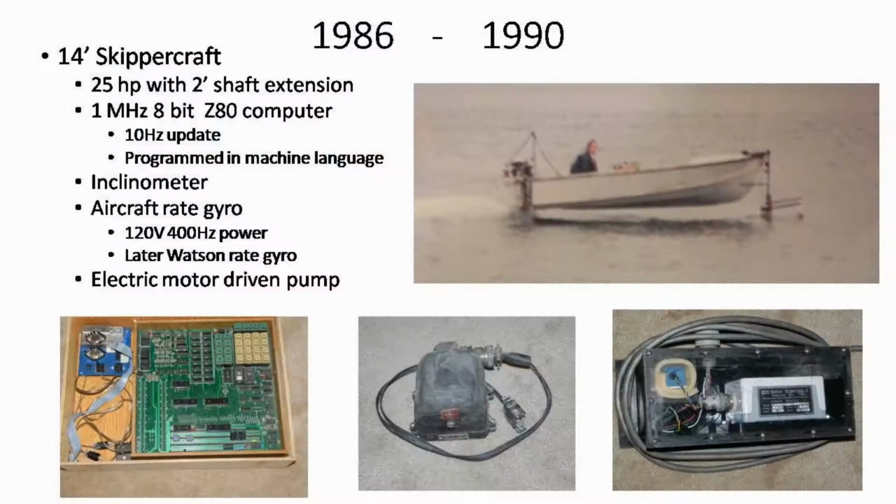Successful experimentation was done with a 14-foot skipper craft. It had a 25-horsepower motor with a 2-inch shaft extension. There was a 1 megahertz 8-bit Z80 computer with 10 hertz update, programmed in machine language. There was also an inclinometer and aircraft rate gyro that operated on 120 volts, 400 hertz power. Later, a Watson rate gyro was installed. There was an electric motor-driven pump to do the hydraulics.